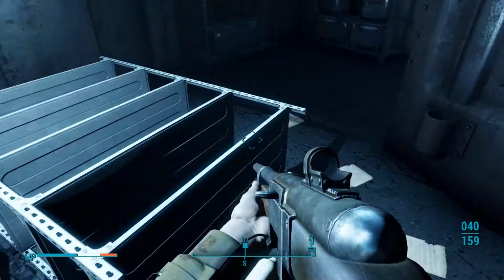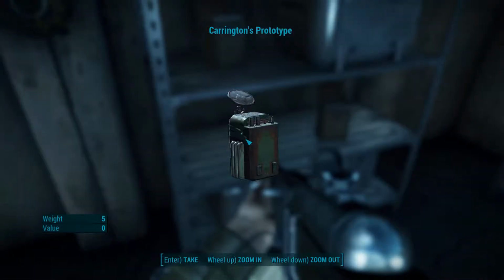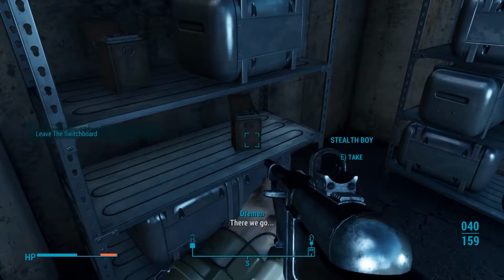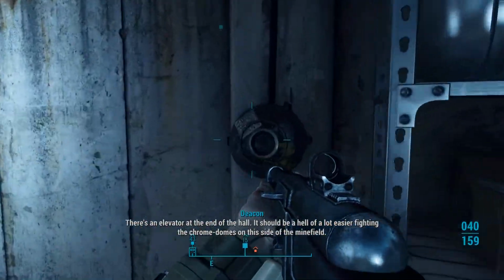Alright, so where is the prototype? Guessing that's it right there. There we go. There's an elevator at the end of the hall. It should be a hell of a lot easier fighting the chrome domes on this side of the minefield.